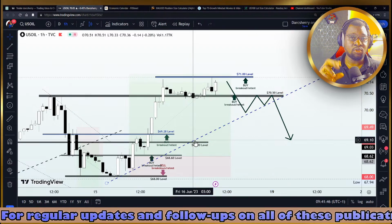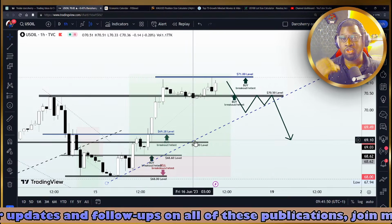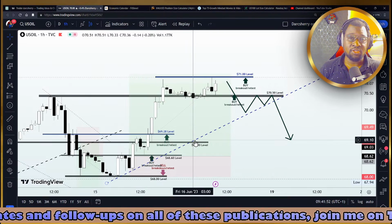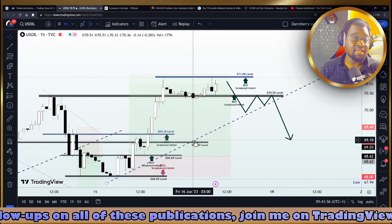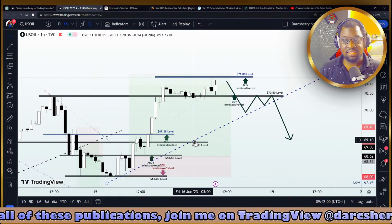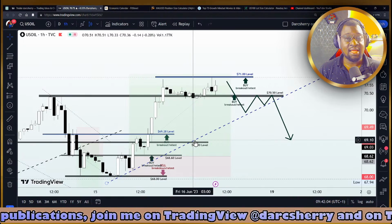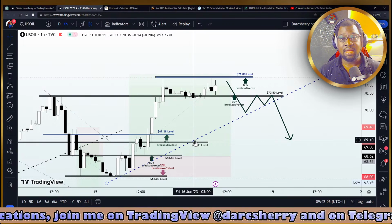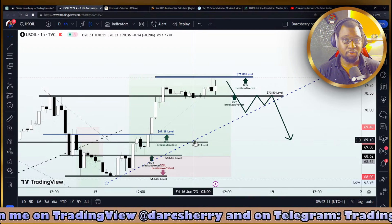So while we keep tabs with the idea of buying above the $71 level, we should also not ignore the potential that the sellers also have in this market, where the breakdown of both the $70.50 level and the trend line we have here could incite a sell-off in this market. So let's mark these levels out on our chart, and let's be on standby and alert to be able to take advantage of any of these opportunities.